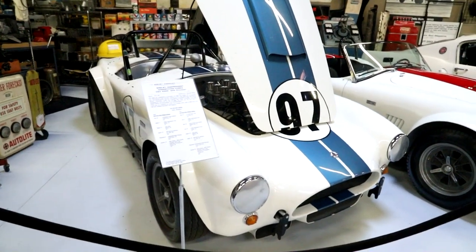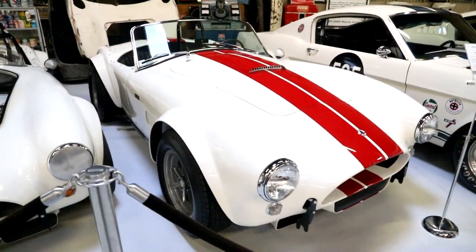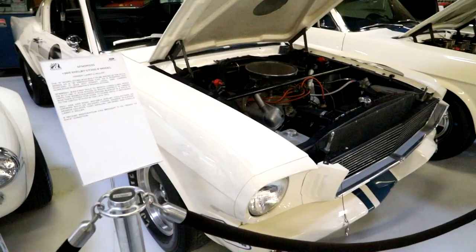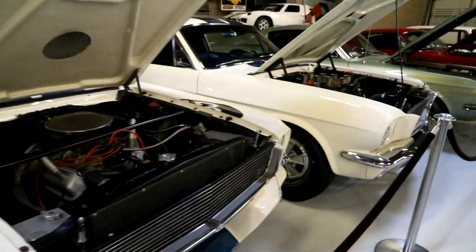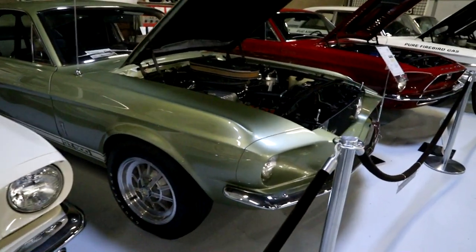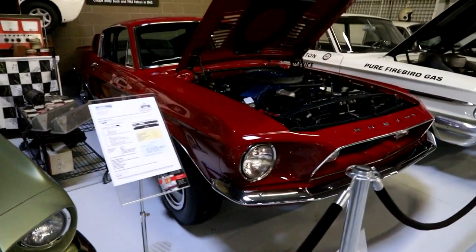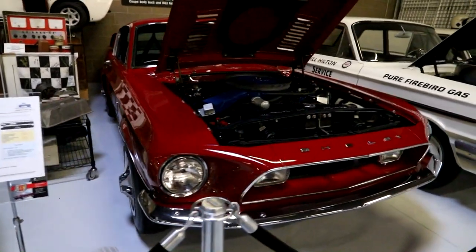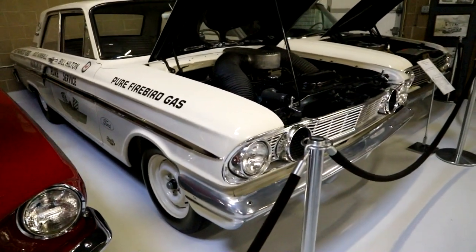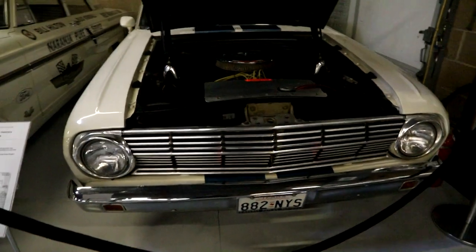And then we're going to get into more Cobras and some GT350s. Slalom Snake is what this one's called. GT350R. Yeah, these are cool. They're all in good shape, or in original shape, which is just as cool. The car behind me is pretty much the main reason why I came here. It's in all original shape, and it's really cool. It's a Ford Falcon sedan.